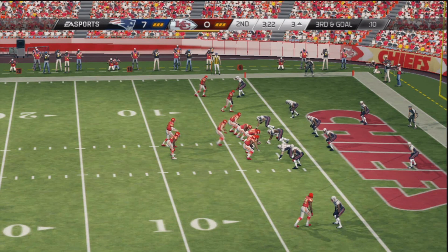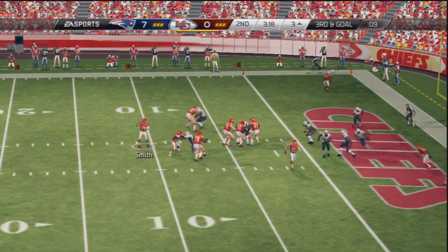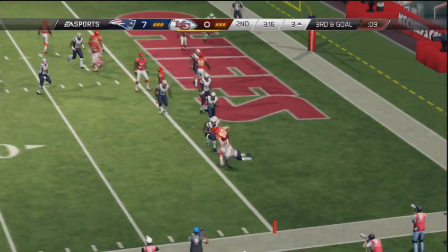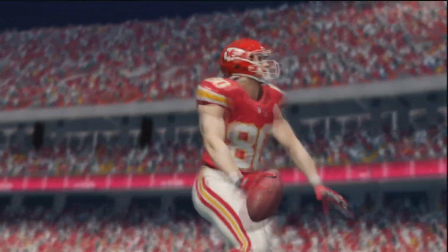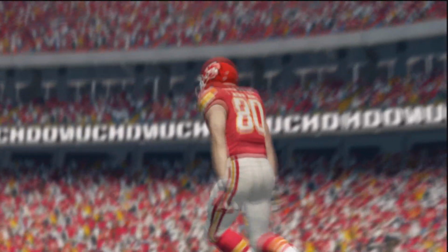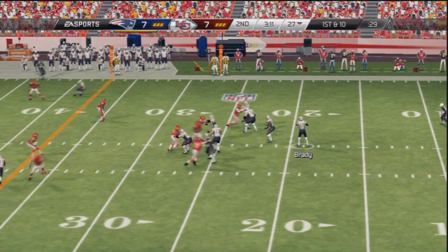Early on, the Patriots score a touchdown, but the Chiefs crawl back into this one as Smith finds his tight end Fasano for the 3rd time this year. Touchdown Kansas City, it's all tied at 7. The Smith to Fasano combination has paid huge dividends for Kansas City this season. We are tied at 7.